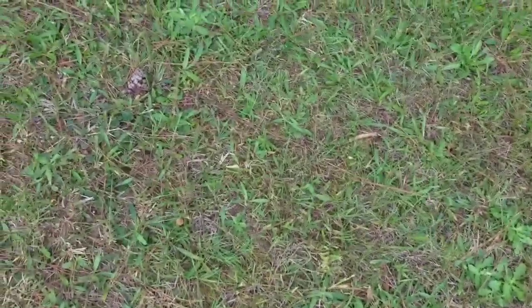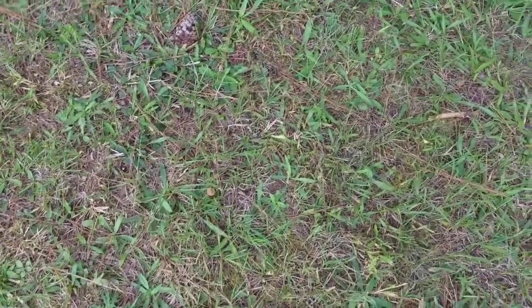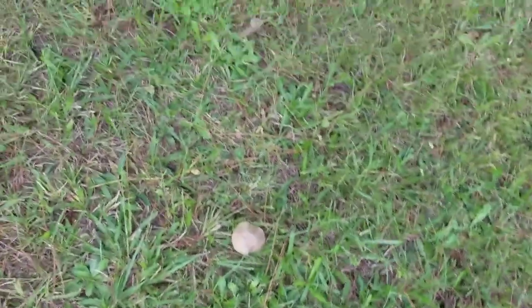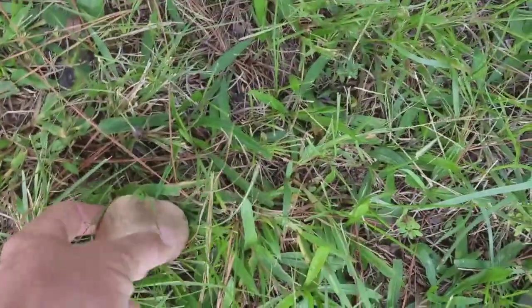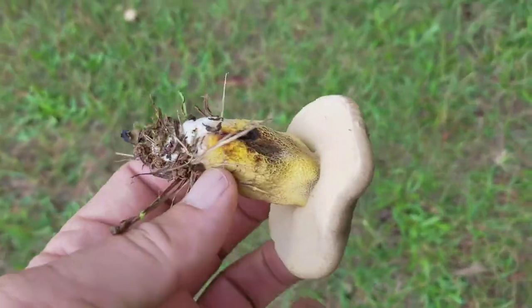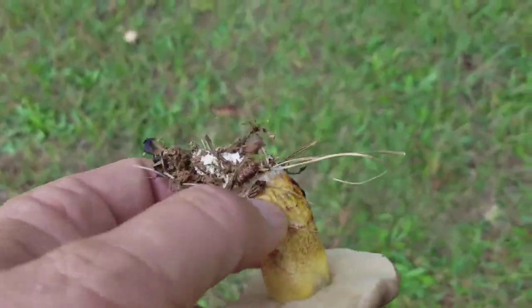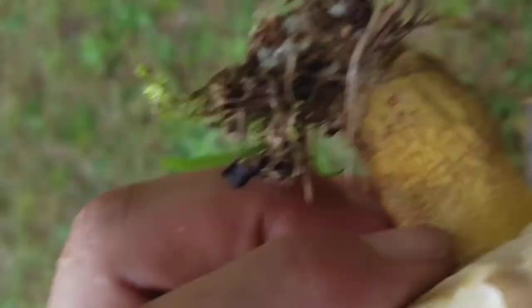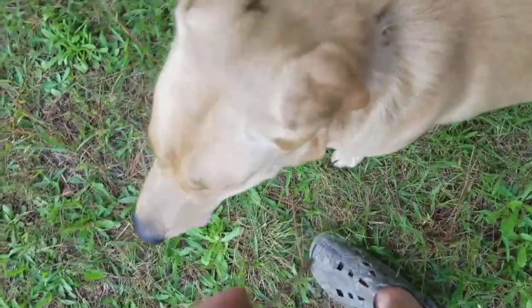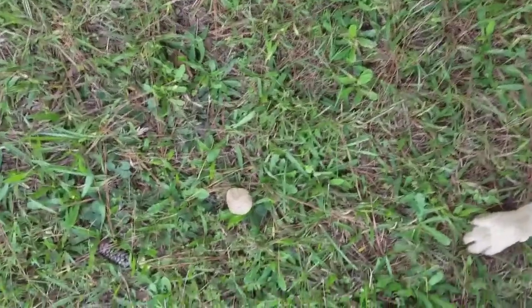We have a lot of mushrooms today, even though our logs are kind of out of it a little bit. I think I'm going to take this one here. Uh-oh, that one could have some bug damage. Maybe just the stem, because the rest of the plant looks good. Let's make sure he doesn't stain blue when I do anything with him. No blue staining, so he is most likely the king.